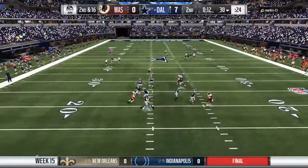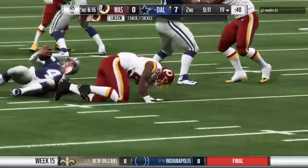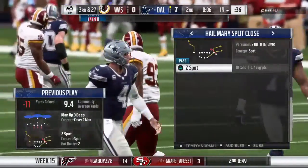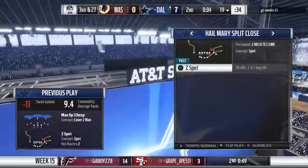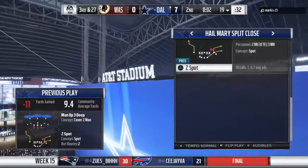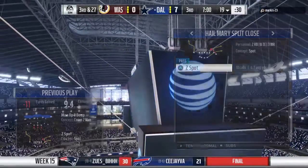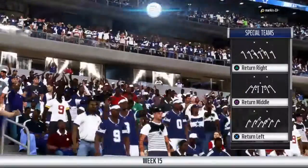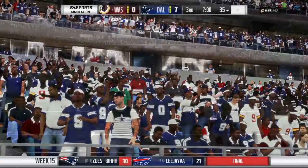Prescott from the gun. And he's going to go down again. Jonathan Allen in there to get him, and that's sack number 8 for him on the year. So we have come to halftime here in Dallas. We now proceed to the start of the second half.